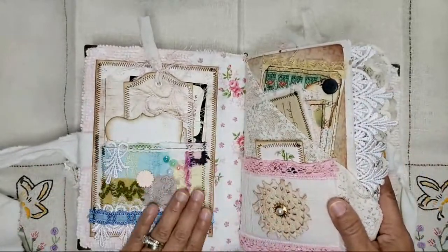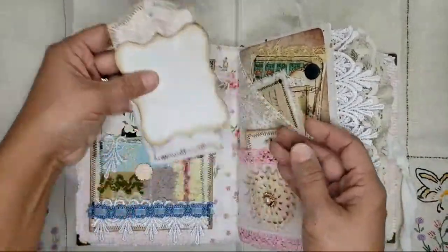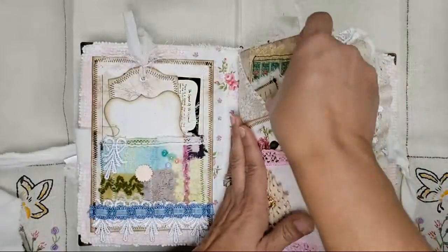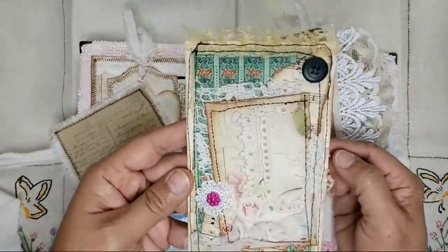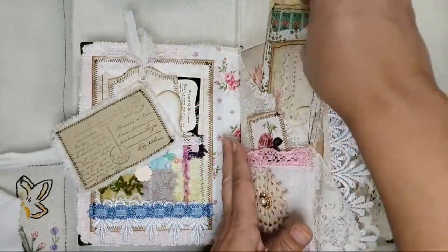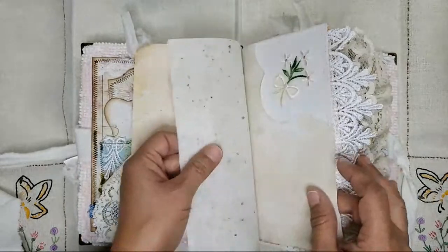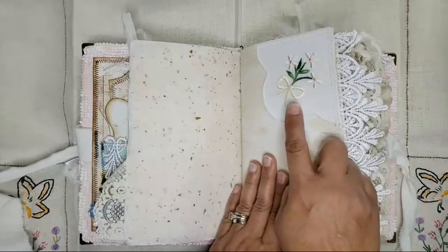So here we have another snippet pocket and some ephemera. I'll go really fast. Here's a pocket that I made. I added batting in the back. It's got that, and then I have a little puffy postcard, and then with the green stamps, this is what I made. Added some trim there, some handmade paper, and I'm missing something here. But anyway, she's getting an ephemera pack.